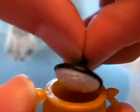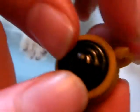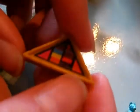So the lid actually comes off, and then we have her little makeup application thing. And for some reason that one feels wet. It is really slimy and not particularly pleasant, but they have put a lot of detail into texturing it. I like it. What's the lid look like? The lid is just pink circles, pretty much. Okay, and then she has a little pyramid of makeup.